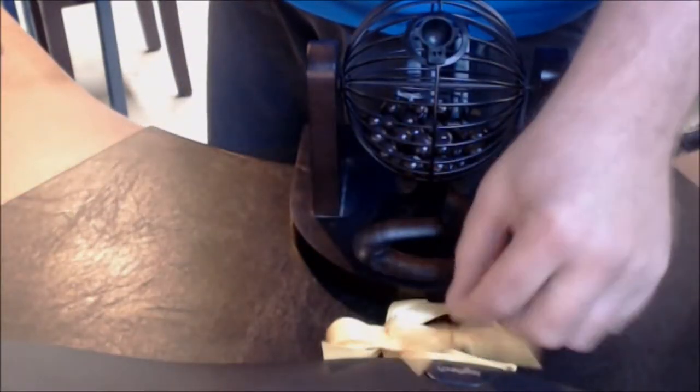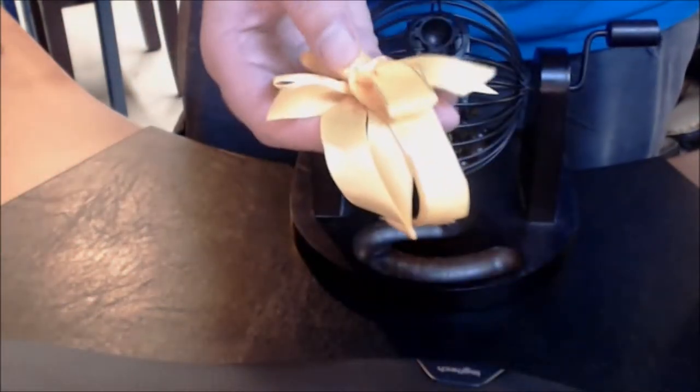This one's going out to Mevit's Bricks, who stopped by the store and picked up some yellow ribbons. I want to thank you very much for this. I truly do appreciate this.